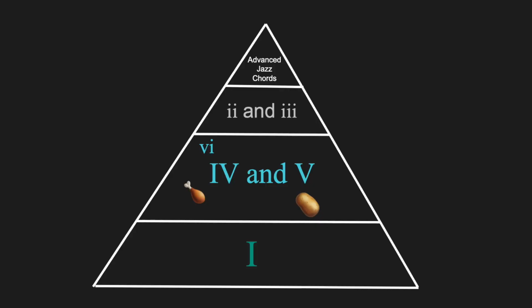Then 6 chords. Once you know 1, 5, 4, and 6, those 4 chords, most songs have just those chords and you'll be able to tell those songs. Compare the minor chords with each other. It's a subtle difference, but you'll hear it clearly enough with enough exposure.